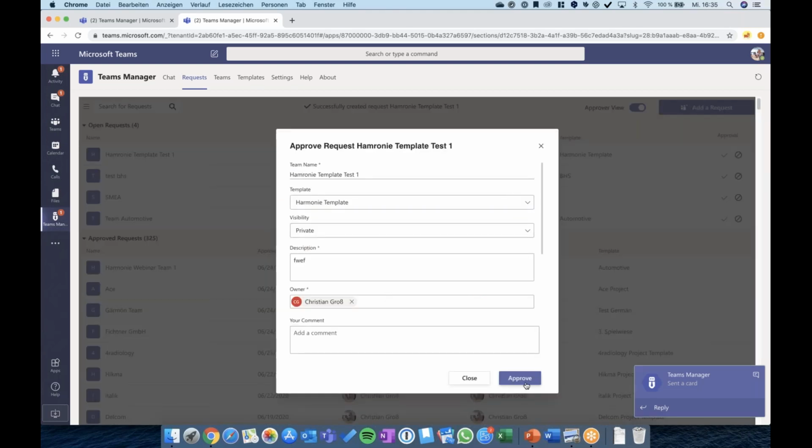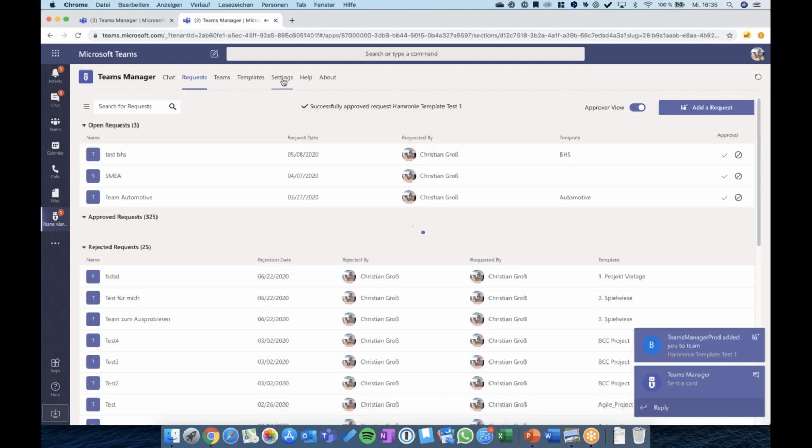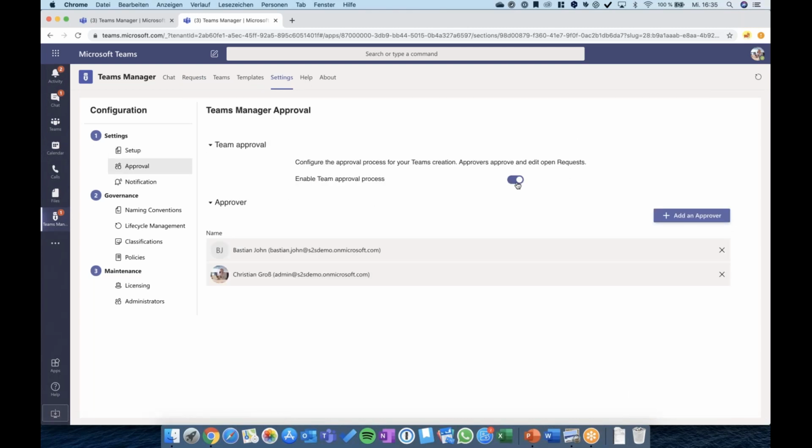So we give the creation process some seconds, and the next step is that we have a look at the Teams manager settings, because now we have the approval process. It's directly implemented in the Teams manager. If you don't want to have an approval process, but you want to use the Teams templates, you just deactivate the approval, and the team is created automatically after your creation button.